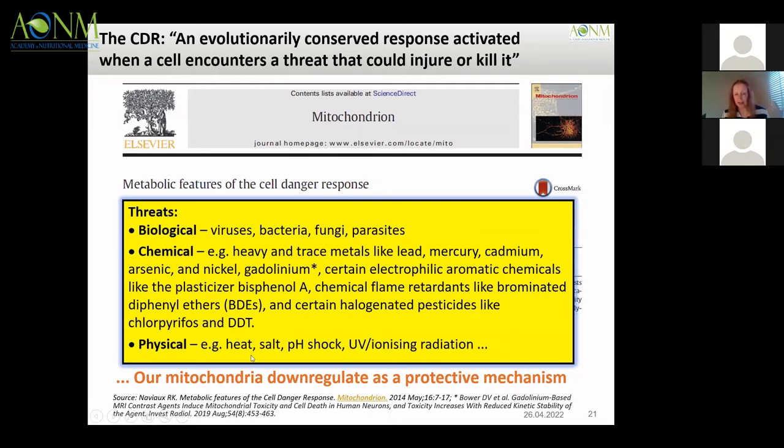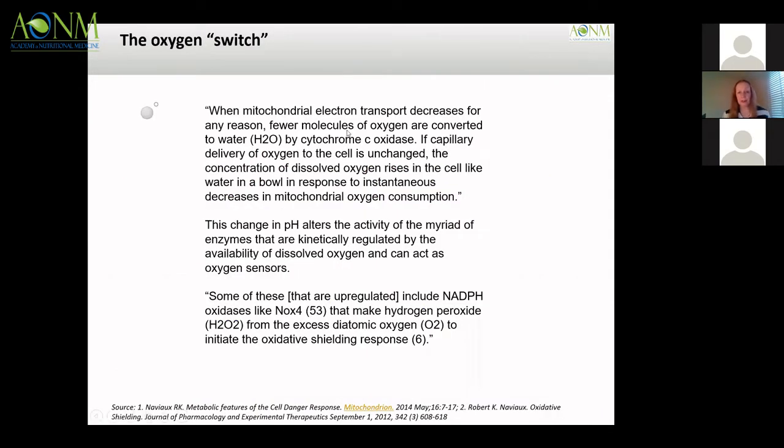will downregulate its use of oxygen in order to, and that's on the next slide, these are brilliant articles by Dr. Robert Naviaux and his team. He only wrote his first article, which is based on substantial research, it's not just a hypothesis, in 2014. So this is all still developing science.